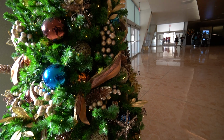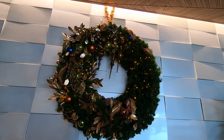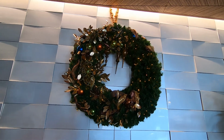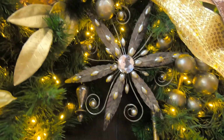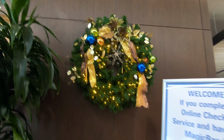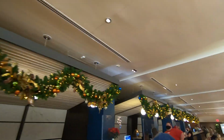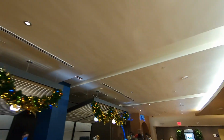But for the most part, I think these are the same as they were last year. Yes, they were. I guess they could carry over some of these decorations to the outside tree. That'd be for sure basic. They tried.